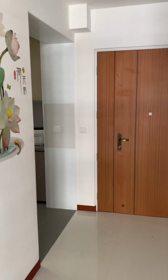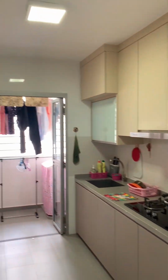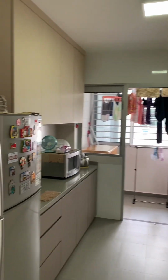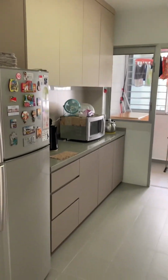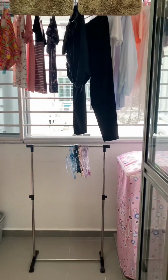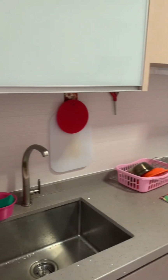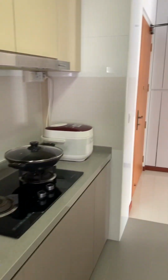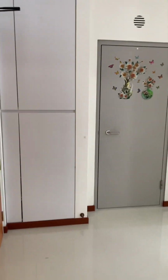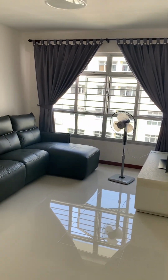Now let's take a look at the kitchen. The size is decent, no odd shape, and it's very bright with natural ventilation, and there's a service yard for your laundry purposes. Have a closer look at the kitchen, very well maintained. Feel the brightness. Now let's proceed to take a look at the living area again.